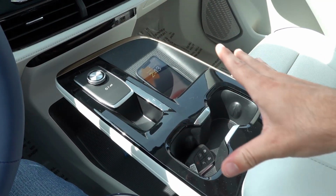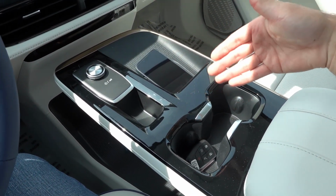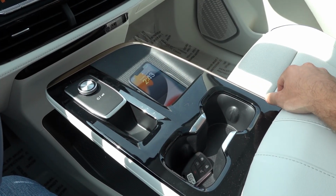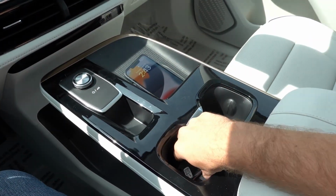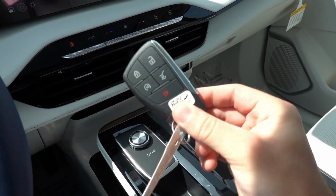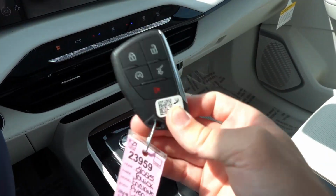Gloss black found around the cup holders and the entire control panel here. You guys know how I feel about gloss black. Don't love it. It does kind of get dusty and scuff up pretty easily, but that is the entire center area right here. And then the proximity entry with remote start, power liftgate is going to be the normal proximity key fob that you will find from newer GM products.